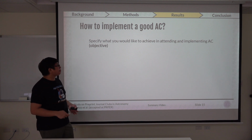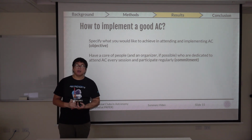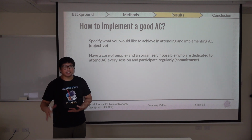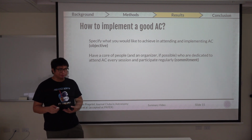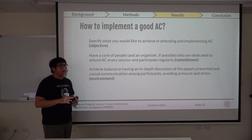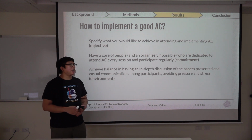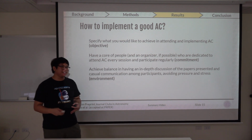and you need to specify this so that everyone will be on the same page. And also, you need to make sure to have a core group of people who are committed in attending and participating in AC. Having an organizer who is able to influence everyone in the institute to join is also helpful for having a successful AC. Also having a balance between in-depth discussions and casual communication among participants is really great to have a better discussion of the paper and to improve the social aspect of AC.